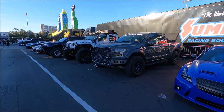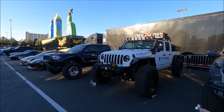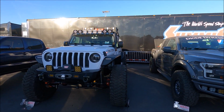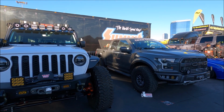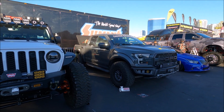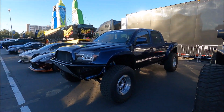A Raptor. I don't think that's actually a Raptor. Yeah, it's got Raptor stickers on it, but yeah, don't think so. Anyway, moving on.